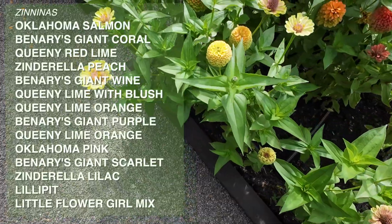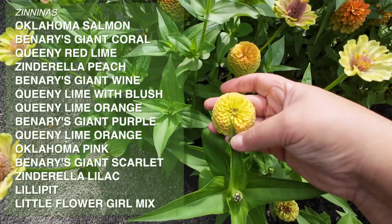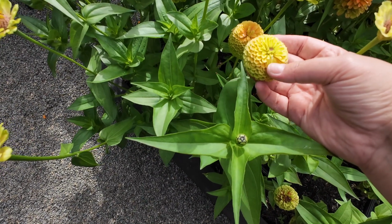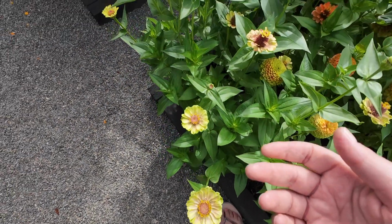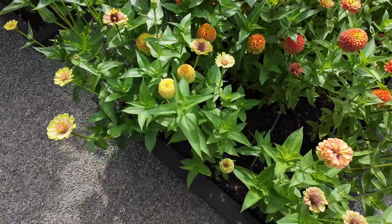But these are also doing really well. One of the ones that I have been enjoying the most this year is the Queenie Lime with Blush. It's just this beautiful light orange, light green color with a pink center, and they just look so gorgeous. These were actually the last ones to bloom. They took a while to come in.